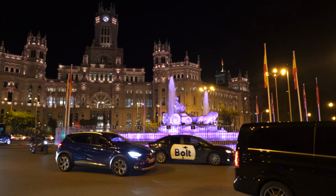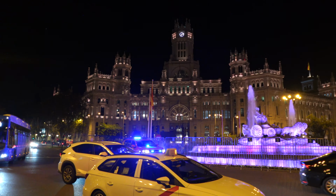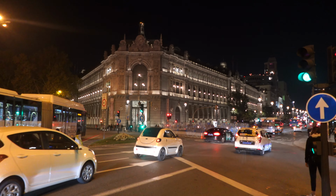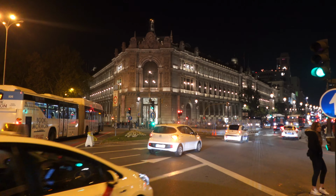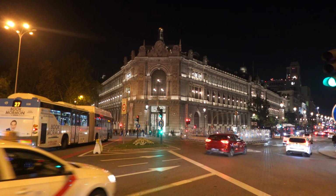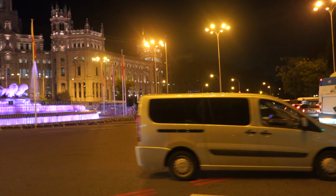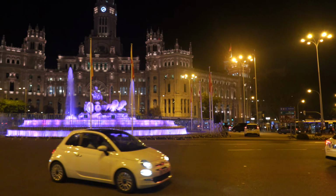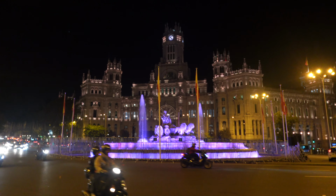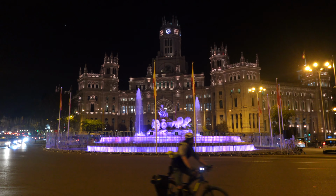Okay, guys, it's so beautiful. Let's take another angle. So now we're trying this angle. So this is the Banco de España building. You see, there are so many cars today, buses, taxis, and cars. So it's really difficult to get a good photo of Cibeles.